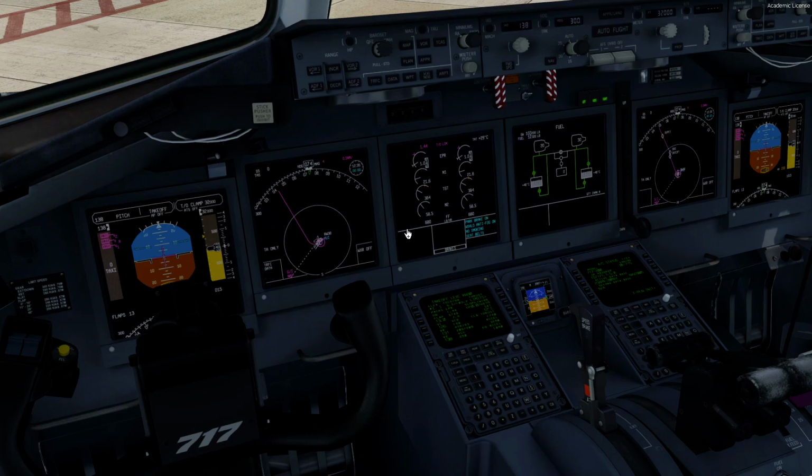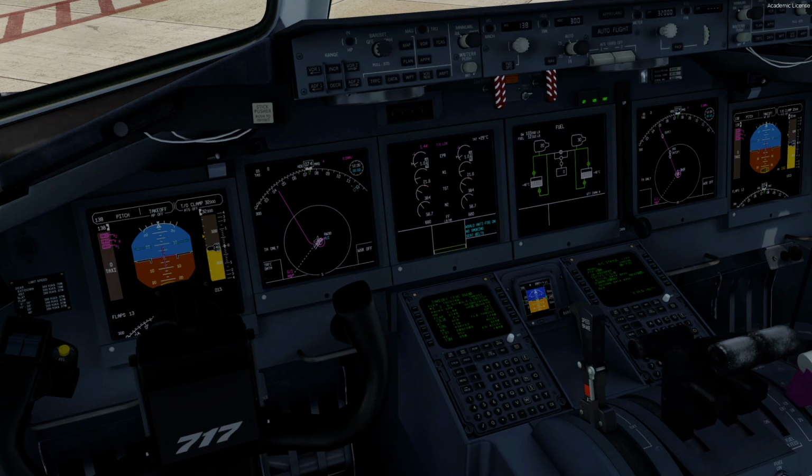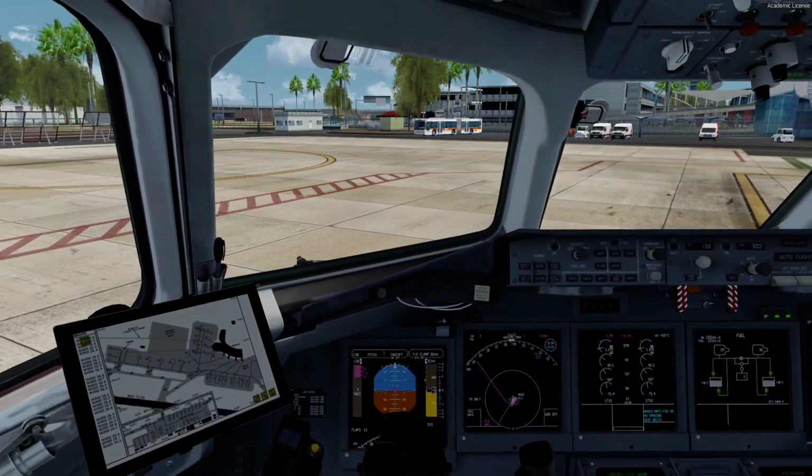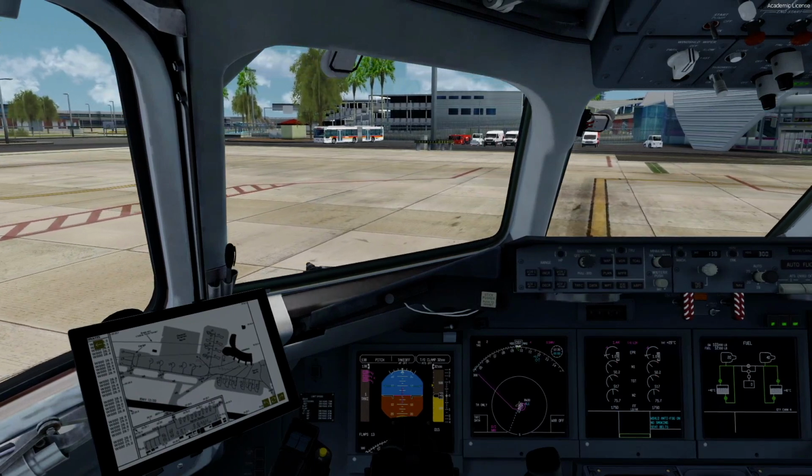Arm the spoilers. And we can get going. Release the parking brake. Oh, is that a plane coming into land? On the TCAS right there. And let's turn right out of here. We'll do our control check when we're taxiing.